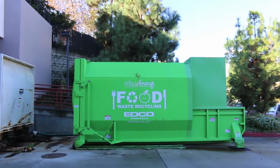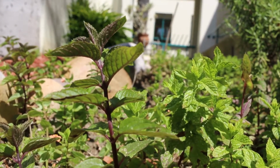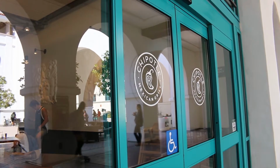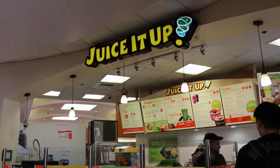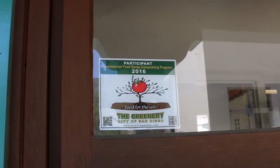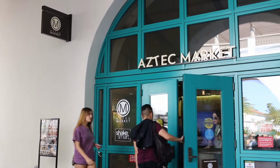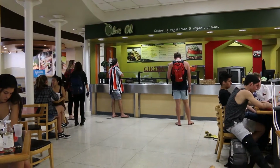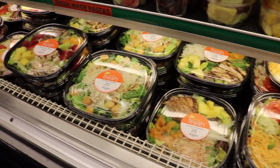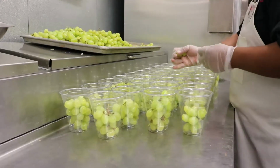Next, I gotta learn a bit more about how our campus is helping the environment. 12 of the SDSU dining locations are certified by the Green Restaurant Association. That means these establishments have comprehensive requirements in categories like water efficiency, sustainable furnishings, and pollution reduction. But it doesn't stop there. Many of the establishments on campus are committed to serving cage-free eggs, providing vegan options, cooking with locally produced ingredients, and using recyclable packaging.